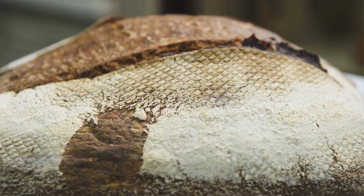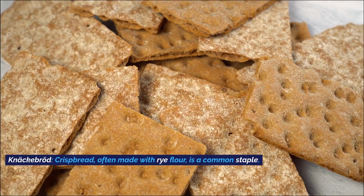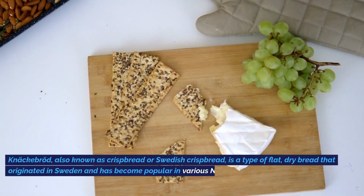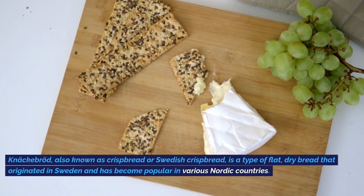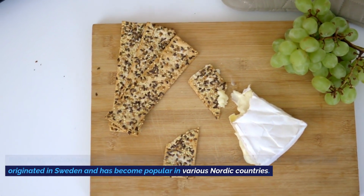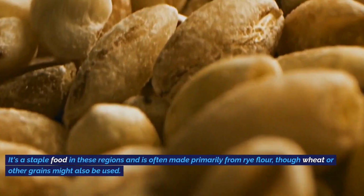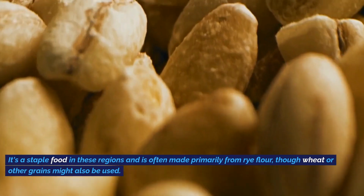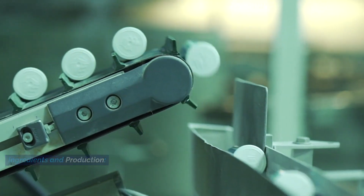Bread and pastries. Knäckebröd, crisp bread, often made with rye flour, is a common staple. Knäckebröd, also known as crisp bread or Swedish crisp bread, is a type of flat, dry bread that originated in Sweden and has become popular in various Nordic countries. It's a staple food in these regions and is often made primarily from rye flour, though wheat or other grains might also be used. Ingredients and production.